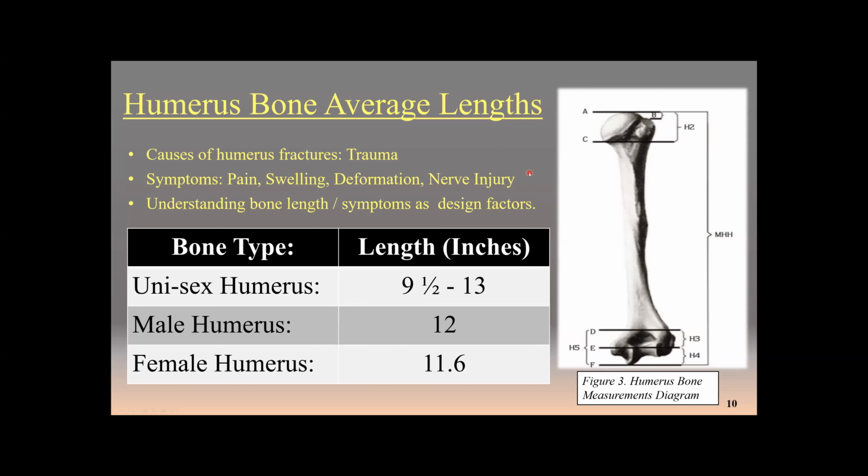The average length of this bone can range from 9.5 inches to 13 inches, but can also differ by gender, as seen on the table. Injury to this bone is caused by trauma, such as car accidents, sports injuries, falling down a set of stairs, and can result in pain, deformation, bruising, swelling of the muscles and bone, and can cause possible nerve damage.